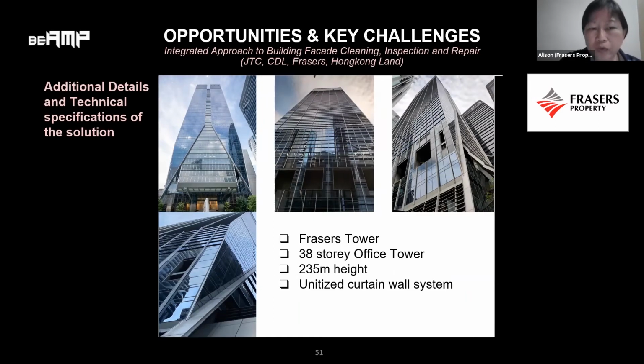There are challenges when we are cleaning this because of the strong wind. And we are very mindful of the risks involved, and we are trying to find a solution that can allow us to do the cleaning both internally and externally. Basically to provide a safe environment for people to work, and it allows us to cut down the amount of time needed.